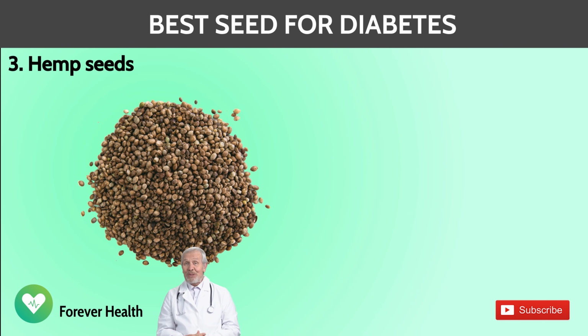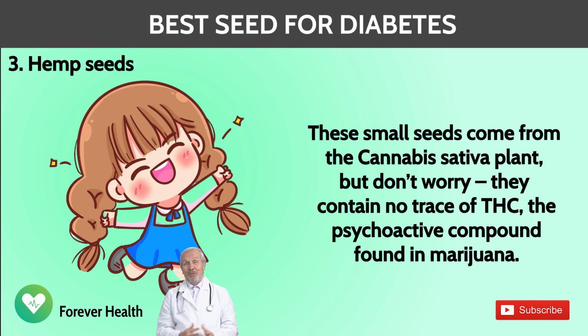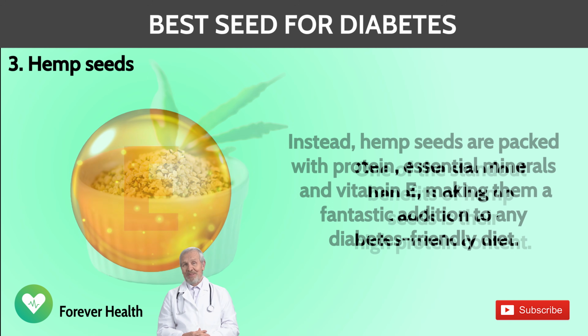Number 3. Hemp seeds. Now let's talk about hemp seeds. These small seeds come from the cannabis sativa plant, but don't worry, they contain no trace of THC, the psychoactive compound found in marijuana. Instead, hemp seeds are packed with protein, essential minerals, and vitamin E, making them a fantastic addition to any diabetes-friendly diet.